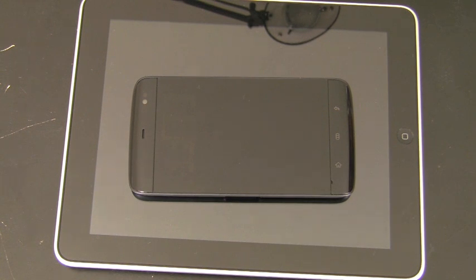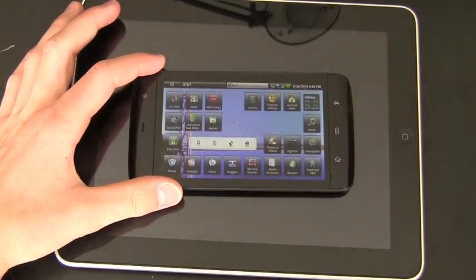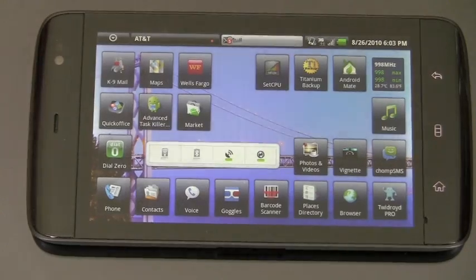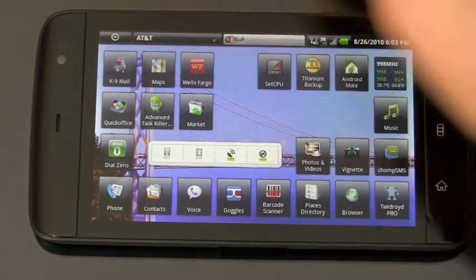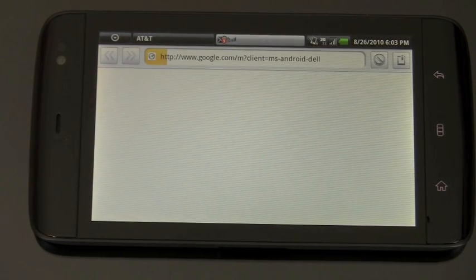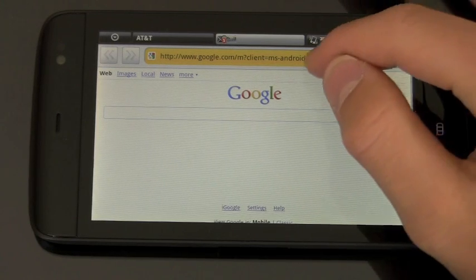Now, the browser is kind of an interesting experience because on the Streak there is a decent browser. The stock browser is fine. There's a good one I've been testing out, the trial version. It's called Dolphin browser, but the browser on the Streak does a fine job. Is it great? No, but it's fine. And you know, it was pretty well off.